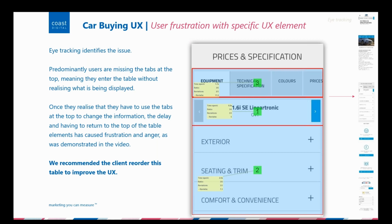So after finding this out and presenting it back to the client, we made a clear recommendation to them that reordering this table is essential, because the tabs at the top don't necessarily work with the varied UX that you've got going on, with a slider to change the model, and also these expandable boxes to actually get the detail. And as I say, it's just added confusion to the user, and this is what causes the frustration in that journey.